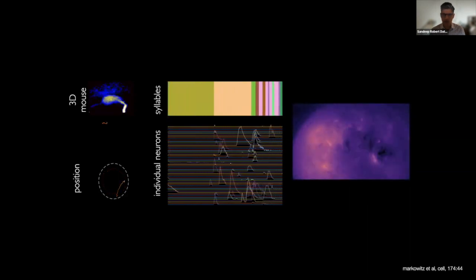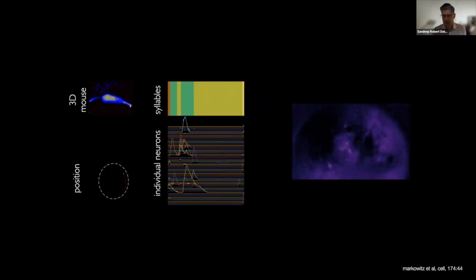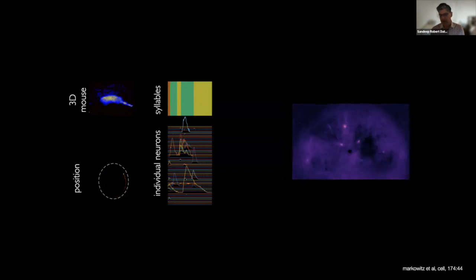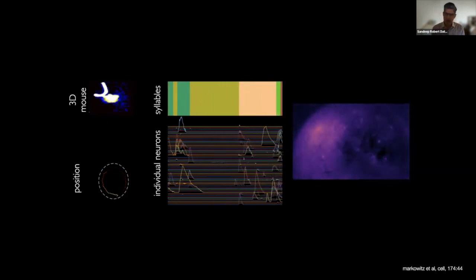And in the center, you see us aligning this neural activity to behavior. On the top are the behavioral syllables as they're being expressed, and we've given each syllable in this little snippet a color. And on the bottom, you can see traces from individual neurons as they're activated during spontaneous behavior. And I think you can observe several of the key points related to these data that we've already published just by looking at this little snippet.